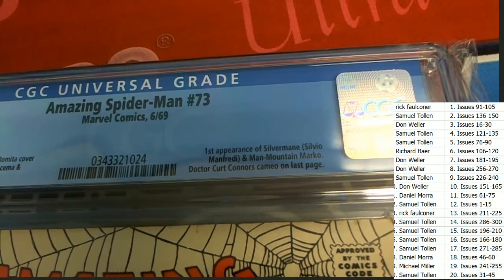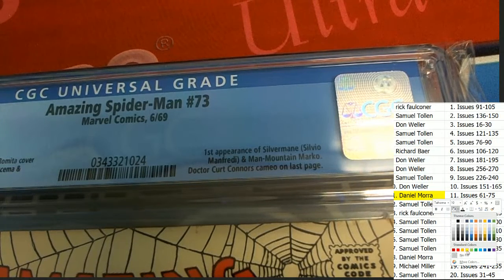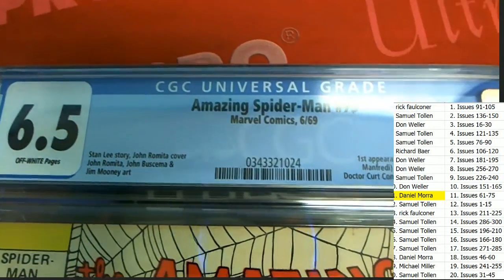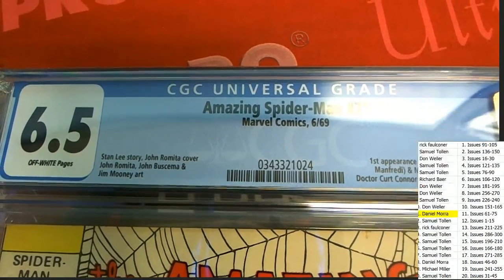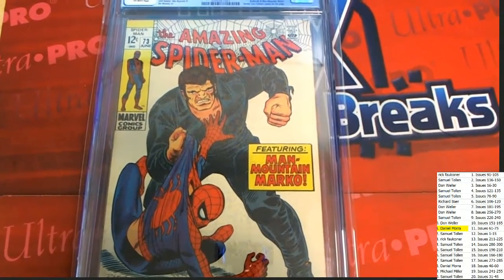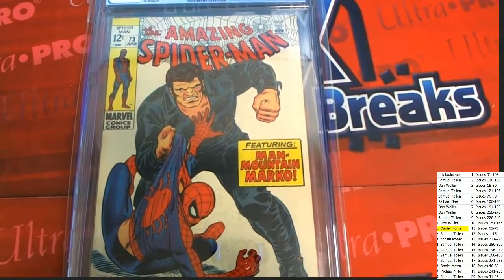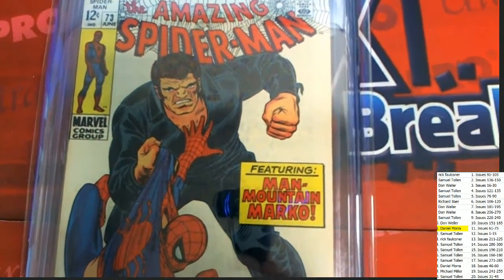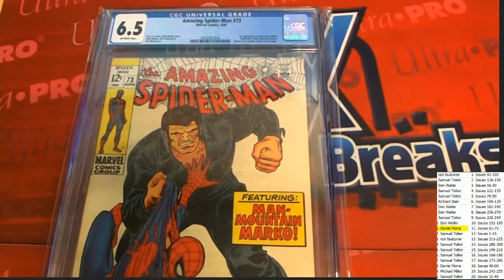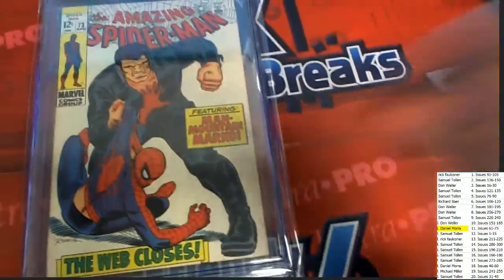Number 73 is owned in the box break by Daniel M. Congratulations, Daniel M. You're hitting in spot number 11 a 6.5. It is a 6.5 Man Mountain Marco. So he's definitely giving Spider-Man a run. Daniel M, this looks like a really cool graded comic book. Congratulations. Nice hit for Daniel.